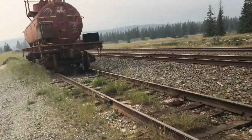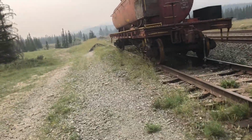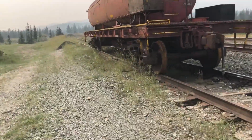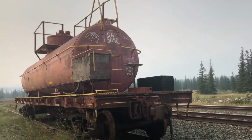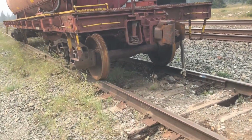Well, the truck is gone. I'm pretty safe walking up here now. Besides, if they kick me out, I've already seen what I wanted. This car is kind of cool. I think it's just a storage for fuel. It's not used anymore. It's not moved.